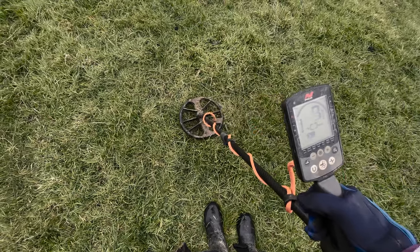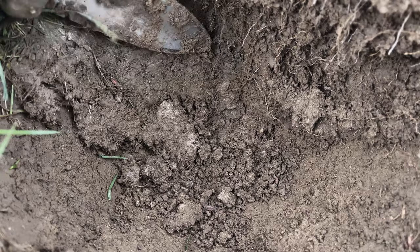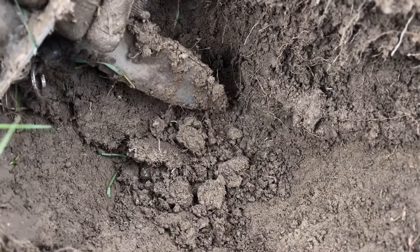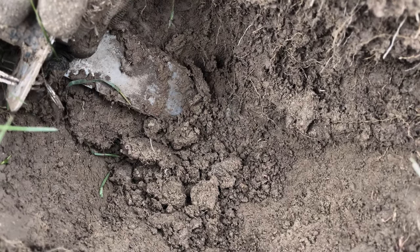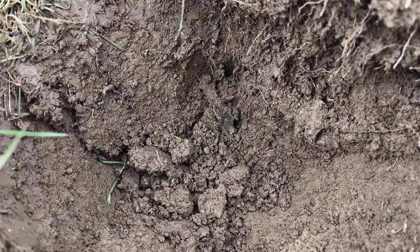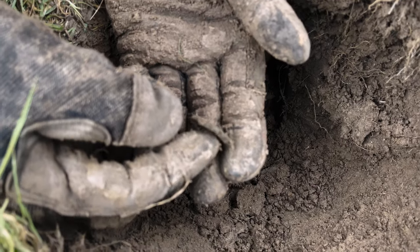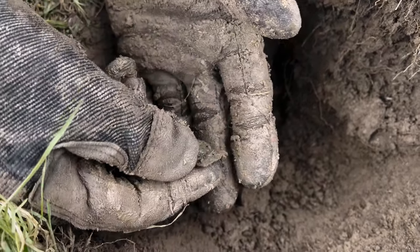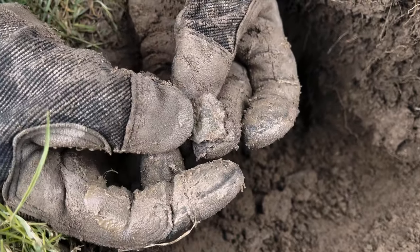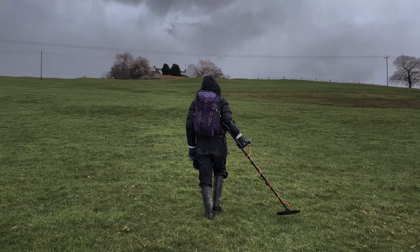9, 8, 9, 10. What have we got in here? Yeah, that looks a bit promising to me. A bit of green. Let's see, a bit of green. Bigger than I thought it was going to be. Oh, yeah. What's that? Not much. Curious, looks like there's a bit of iron stuck to a copper thing. Interesting.